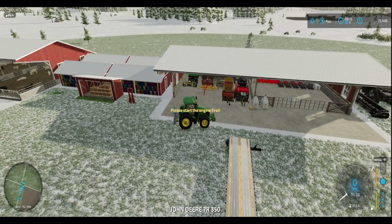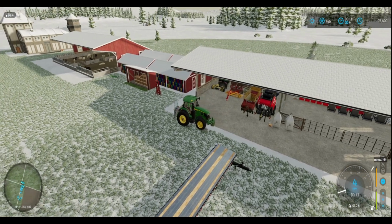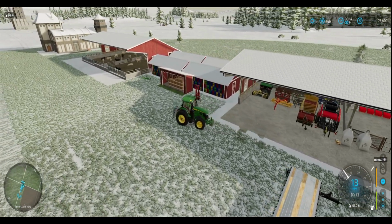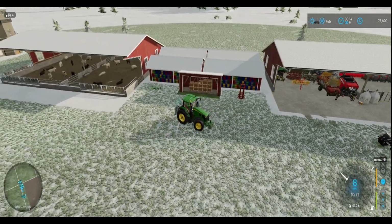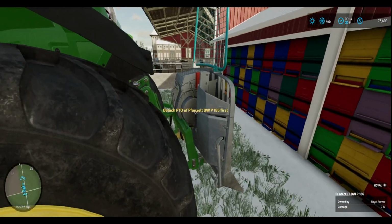Okay, we need to drop... Oh, we brought the... Dadgummit. That's okay. We'll take it back over. Not a big deal. We brought the winch with us, and I probably should have just left it over there. That's okay.